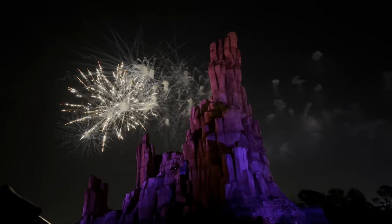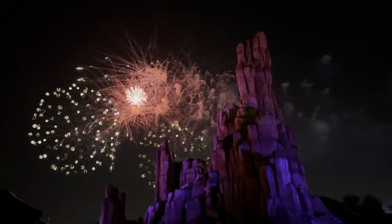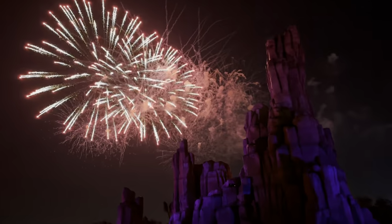Tonight, we might try something a little bit different, because several people have recommended I should try riding that during fireworks. They say it's a really cool experience. Now, my favorite fireworks ride is definitely Big Thunder Mountain. We showed that off in our No Genie, No Problem video, but tonight, maybe we'll give a try to Seven Dwarfs Mine Train. Maybe we'll do that during the fireworks.